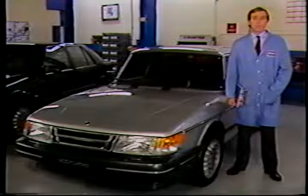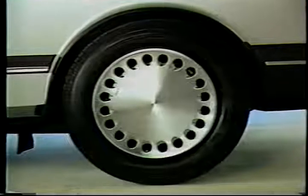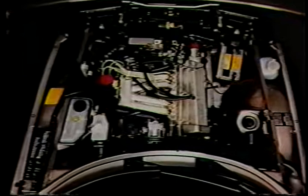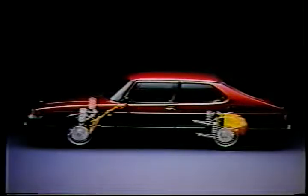The most noticeable exterior change in all 1987 900s is that the steel wheels are painted black and fitted with full Sabre-style wheel covers. The 900s have the same 8-valve engine and driveline components as the 1986 models. However, the front springs and inner brake pads of the entire 900 model line are new in 1987. The low-pressure gas shock absorbers are carried over from last year.